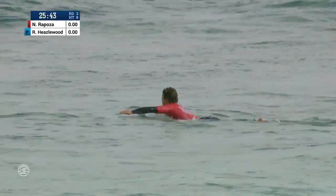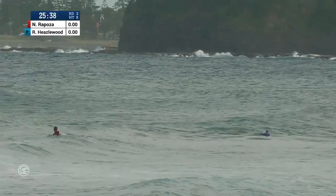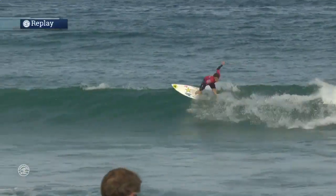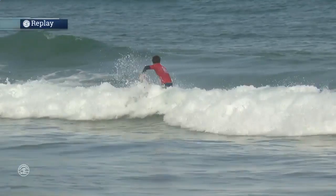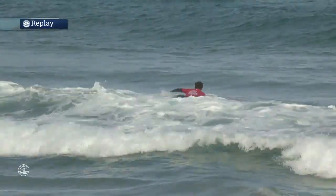We start off with half-hour heats for each and every one of these round 3 matchups at the World Junior Championships. Let's take a look at the right for Rapoza. Yeah, pretty good start here, carving nicely through the flats. Gets pretty vertical on the finish. And done with that one.